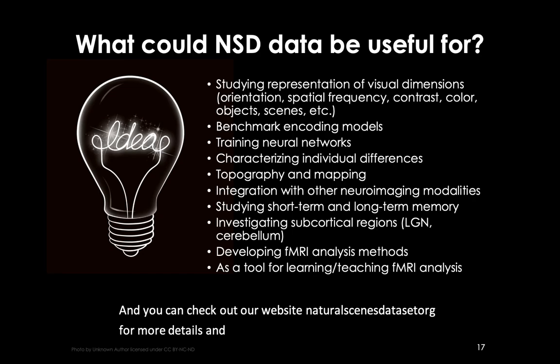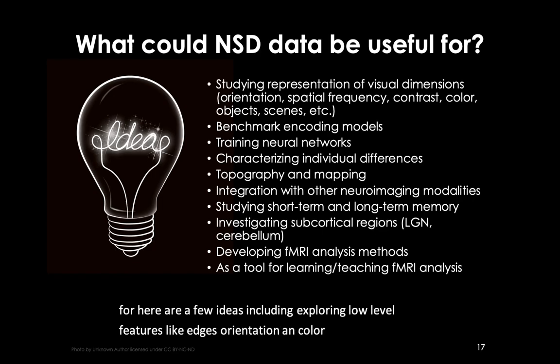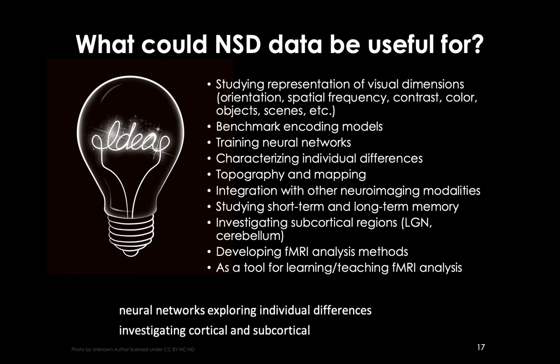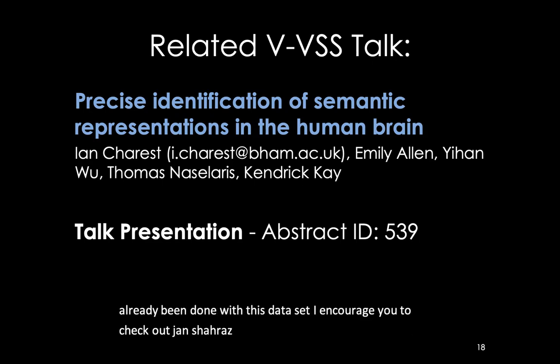If you're wondering what a dataset like NSD could be useful for, here are a few ideas, including exploring low-level features like edges, orientation, and color, training sophisticated neural networks, exploring individual differences, investigating cortical and subcortical regions, many possibilities. And if you want to hear about some analyses that have already been done with this dataset, I encourage you to check out Jan Charret's talk about semantic representations in the brain. The details are listed here.